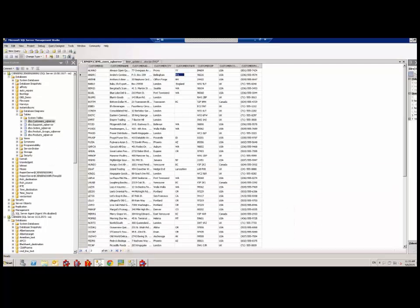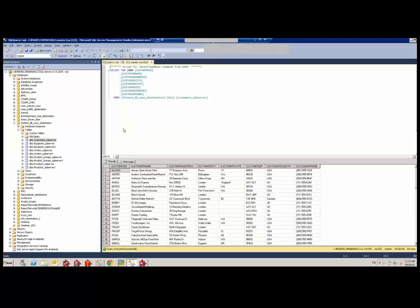What I'm going to do is simply go in and change this to Seattle. And then we'll go ahead and commit that. And then we'll go over to our destination, and we'll go ahead and execute that. And as you can see, it's already been written to the SQL Server 2012.